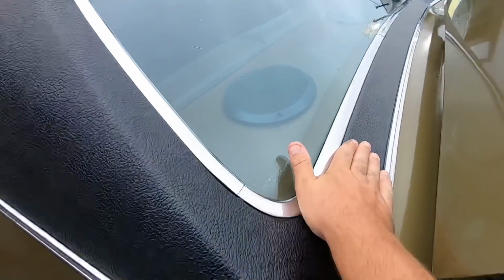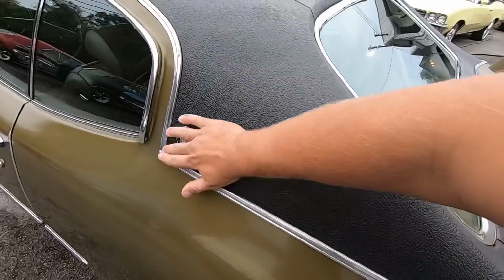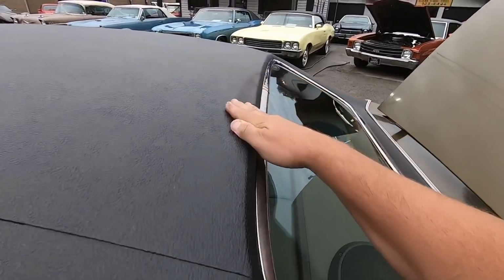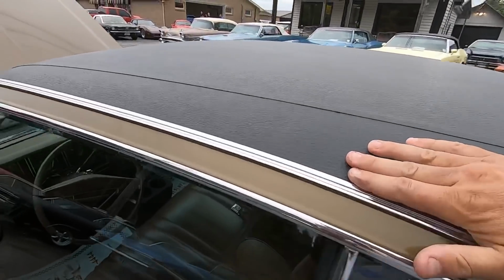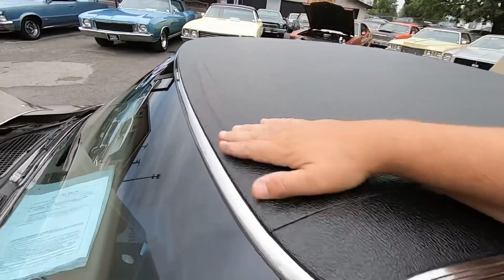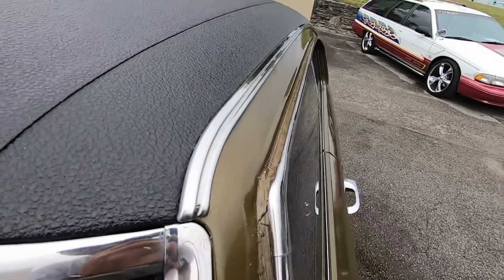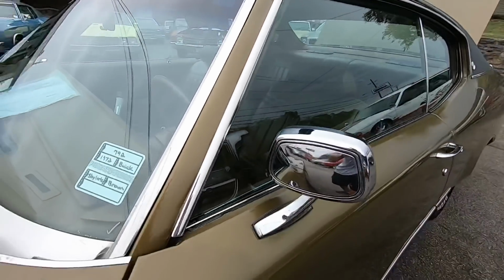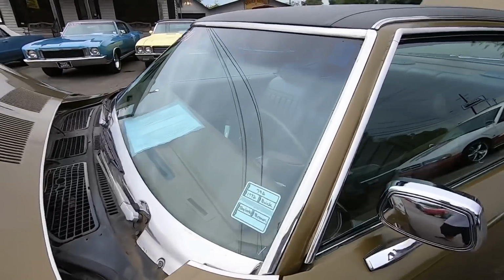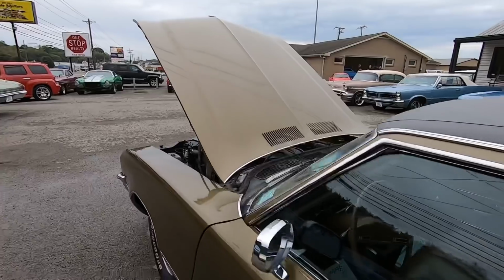Checking the vinyl top here. Always run my hands on it, feeling for any kind of bumps, indication of rust. Usually it's around the edges of it, so it's actually feeling pretty good so far. Mirrors are in good condition, same with the door handles and the trim around the front window. We'll be shutting the hood down towards the end of this video.